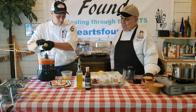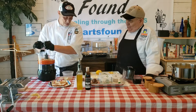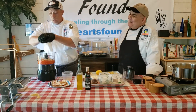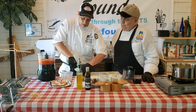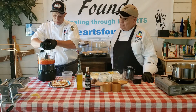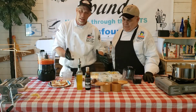So, what would you say the juice of 2 lemons is, chef? Juice of 2 lemons, about 1.5 ounces. There you go. All right. Well, that's 1 lemon. Okay. We're going to add the other lemon, and I would hold off on that other half of lemon. Give it a taste. Everybody's taste is going to be different.